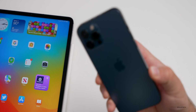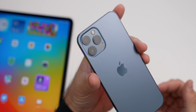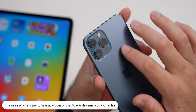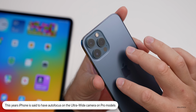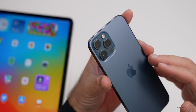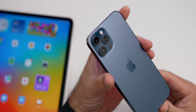Now, traditionally, we'll have ultra-wide in our 12 Pro Max, for example, but it doesn't have autofocus. It's a fixed focus. And in the Pro models this year, apparently it's going to gain autofocus. So we've heard about sensor shift stabilization, which we have on the 12 Pro Max, coming to other phones, but now ultra-wide is said to have autofocus in it as well. So we could see that along with that feature coming to all iPhone models in the following year of 2022 with an iPhone 14, for example.